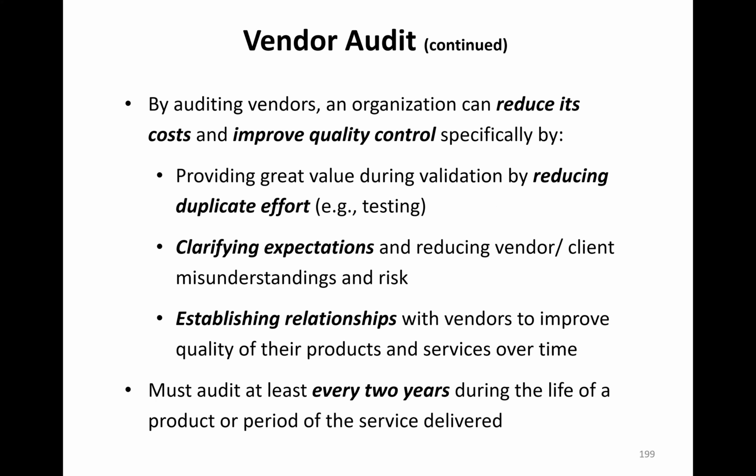Audit the vendor to reduce costs and improve quality, reducing duplicate effort. So if they have something they can give you to share, you can leverage it. Doesn't mean you're going to have to use it as is and just say this is all we're going to do. You reduce the duplicate effort, so you leverage what they have, but you may have to add to that or do something a little bit different. You want to clarify expectations with the vendor so that there are no misunderstandings or risks.